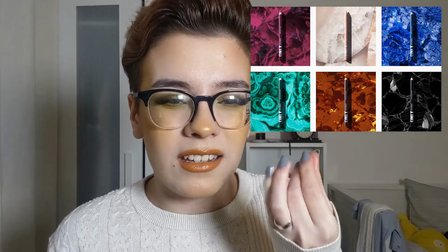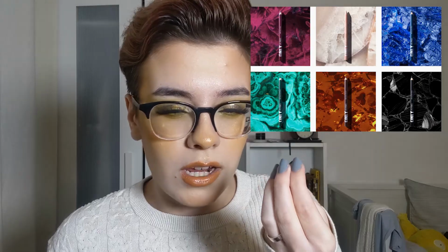I also really want to try their eyeliners too. I'm trying to find more pencil indie brand eyeliners, and their eyeliner colours are really beautiful. They have a beautiful green and like a garnet type colour, which are so pretty. I'm super excited to try We Makeup. I think they're probably going to be one of the first brands I try in 2021.